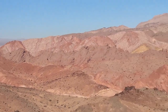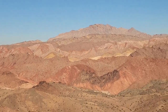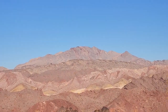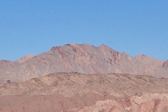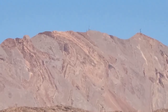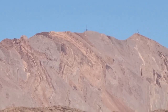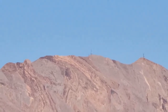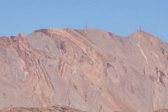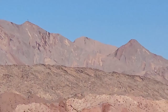Now look at the colors. Perfect lighting. Sun behind us. There's Frenchman Mountain. You're climbing the eastern side of Frenchman Mountain, the side we're looking at. See that yellow band right in the center? The approach is just to the right of that band, but it's very steep.